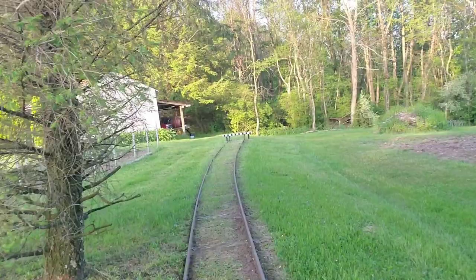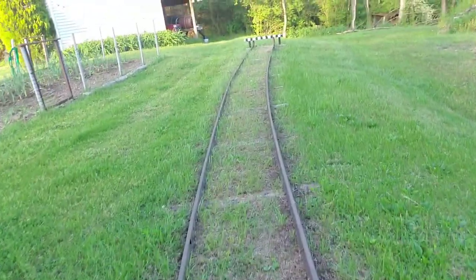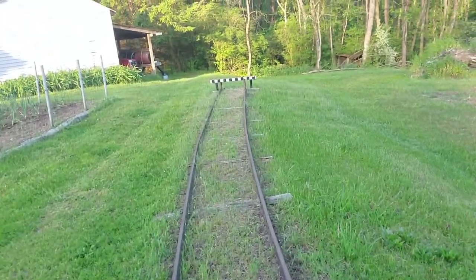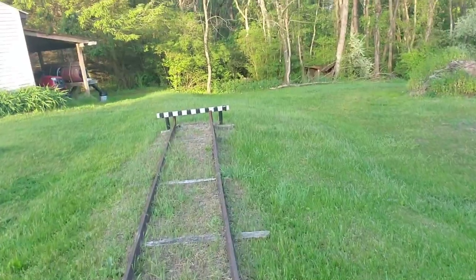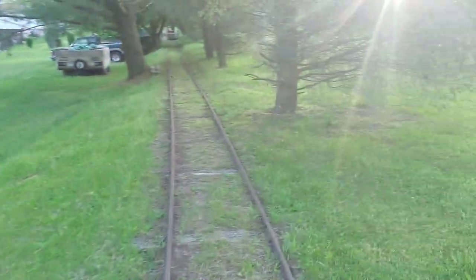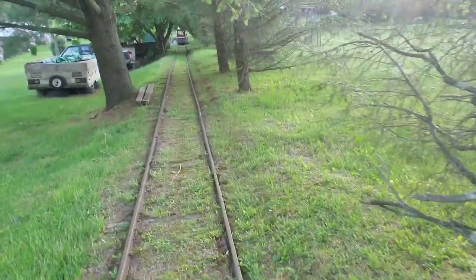Now, this is only half of it that's down. I didn't put it all up. And all the railroad ties are original, but they were up on piers that went down this hill and averaged from 3 foot high almost up to 20 feet high. And there is a video of this railroad up in Frackville. It's called the Frackville Incline.